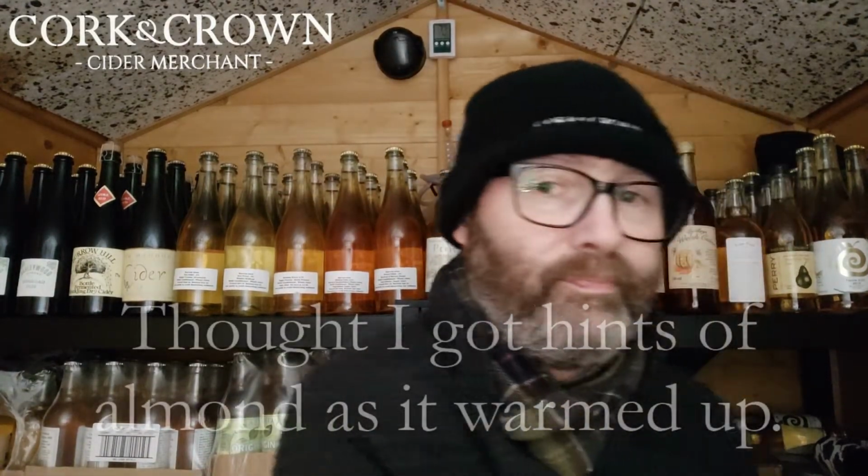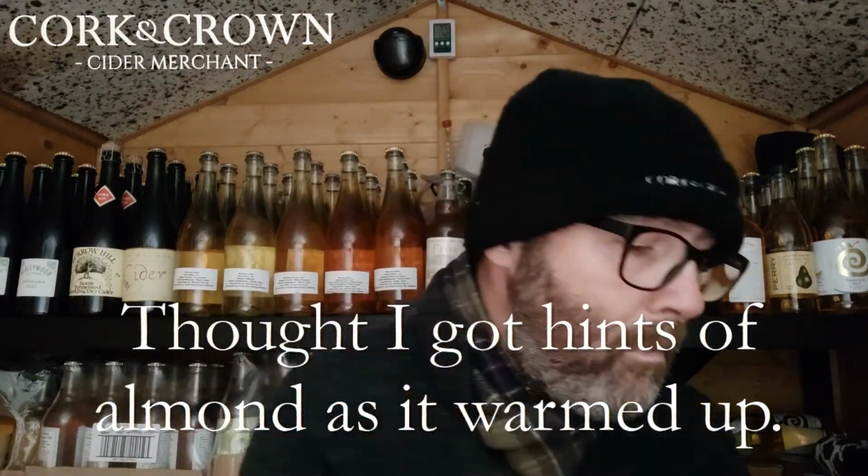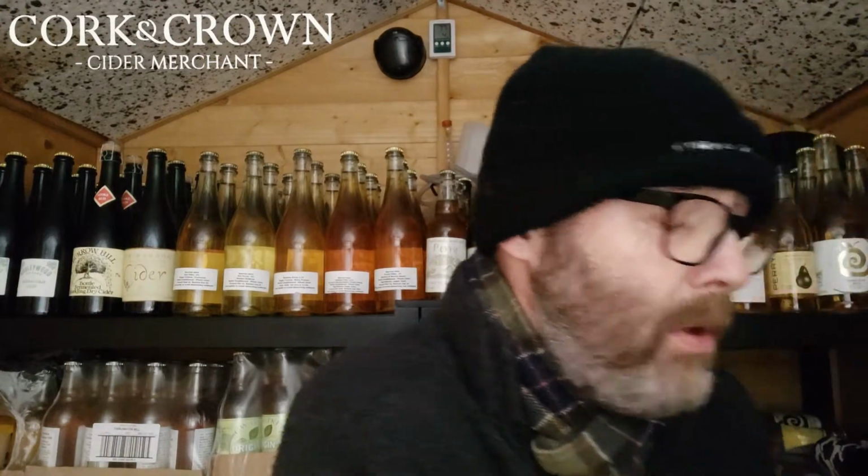Let's have a taste. Fabulous bubbles. Really moosey in the mouth. When I'm sucking the air over my palate, making that ridiculous slurping noise, it just aerates and becomes like this big mousse in your mouth. It's fantastic. Really good bubbles. Great texture. Pretty dry.